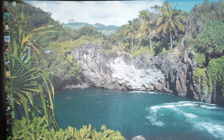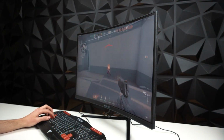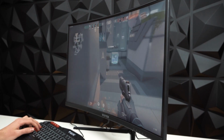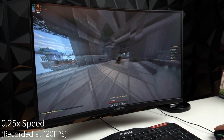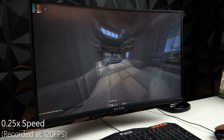Next, I want to go over the item that most of you guys want to hear about, the gaming experience, starting with talking about Vsync. You will not be seeing any screen tearing with this monitor, as it is both G-Sync and FreeSync compatible, like I said earlier, which is pretty common in all gaming monitors nowadays, thank goodness. Vsync is essential to a good gaming experience, especially if you're not hitting higher frame rates.